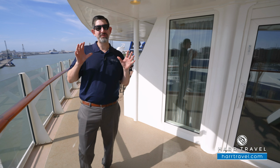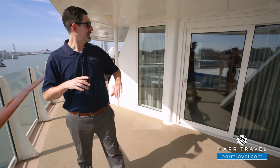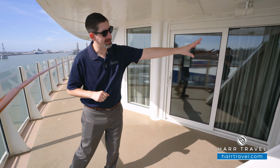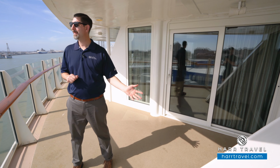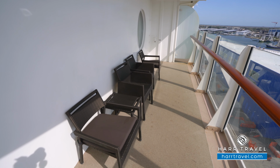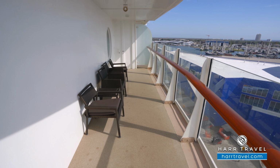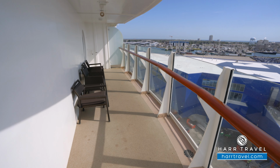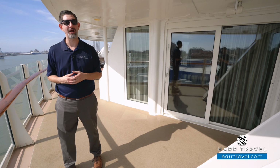Now the thing I love about this particular suite balcony is you get the best of all worlds. So you have an entry from the living room. You also have an entry from the master bedroom. What's great about that, maybe you wake up a little bit earlier, you can come head on out and enjoy your balcony space. Now on the side here, you're gonna have 4 chairs. You also have some cocktail tables. What's great about that is if you want a little quieter, more serene experience, from there you're gonna get those incredible ever-changing ocean views as you sail around the world.